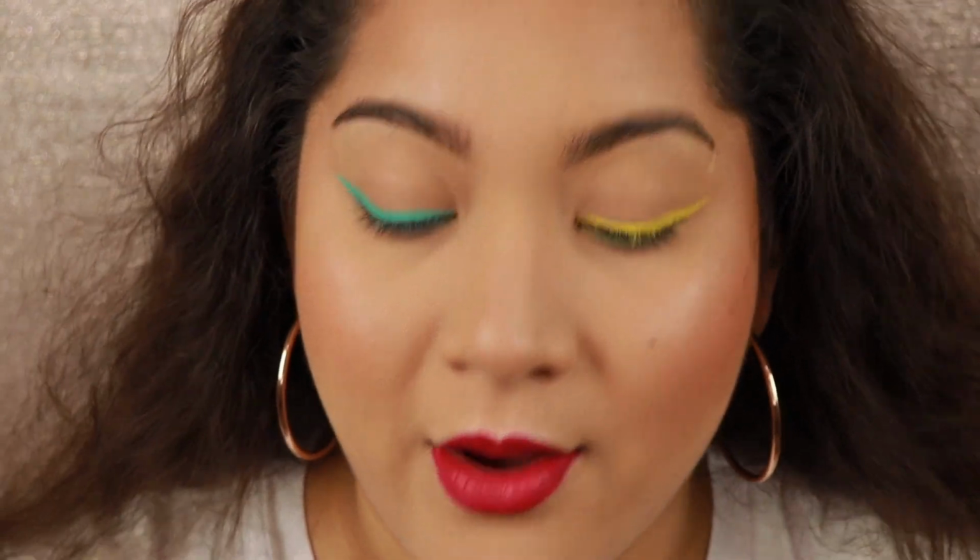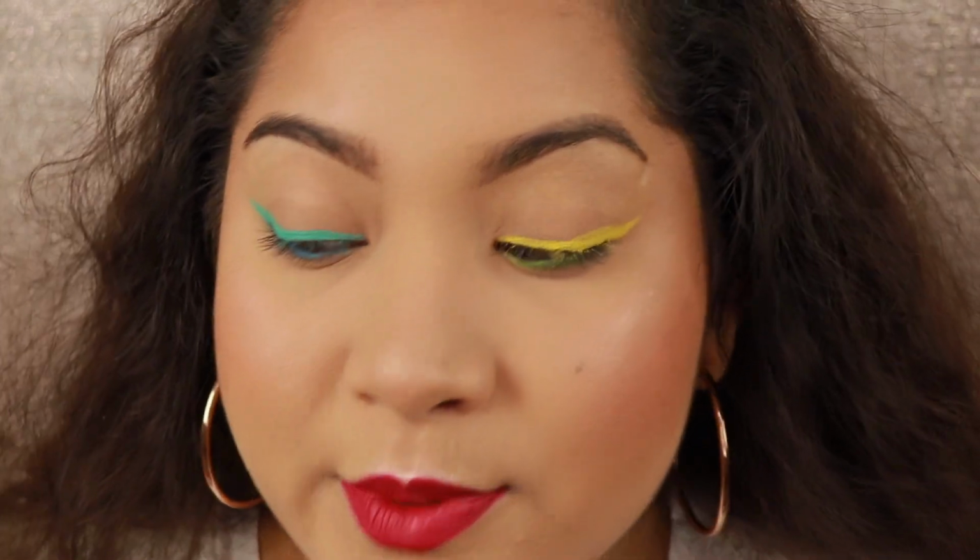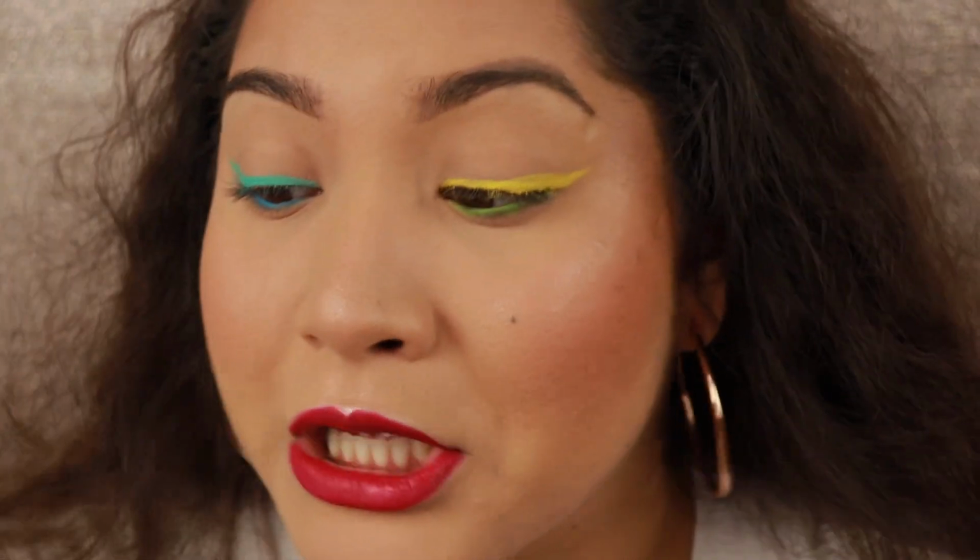Whoa! Now, I look really crazy right now. I just look ridiculous, but I really want to test out as many as I could. I really just want to keep playing with them, in all honesty. Like, I still have this purple one that I want to throw on. Let's just play with it. We're just going to see how this looks.